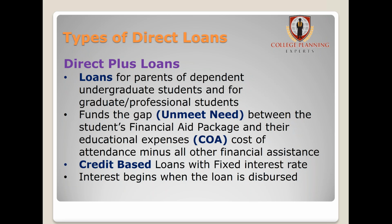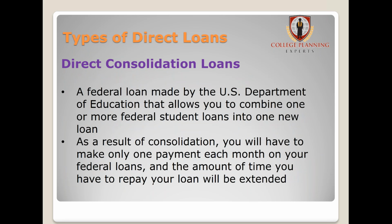The interest begins when the loan is disbursed. Now, on the PLUS loan, you have two disbursements, one in September and one in January, first and second semester. So the way the PLUS loan works is 60 days after the second disbursement, so 60 days after January, March. For most parents, your PLUS loan payments will start in March of the freshman year. Okay? Go ahead there, Brian.